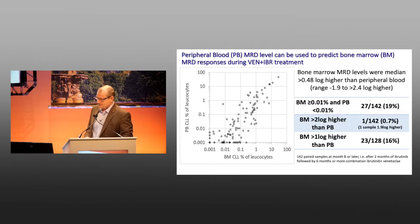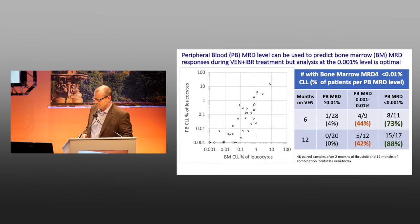In terms of getting an idea of what's happening, one of the key questions is, can we use peripheral blood instead of bone marrow? Broadly speaking, we've seen there's a good correlation, with approximately half a log difference. At the key time points, 6 months and 12 months, patients with 0.001, so between 10 to the 5 and 10 to the 4, only about half of those are MRD negative in the bone marrow, whereas those patients who are less than 1 in 10 to the 5 are pretty much all MRD negative in the bone marrow.